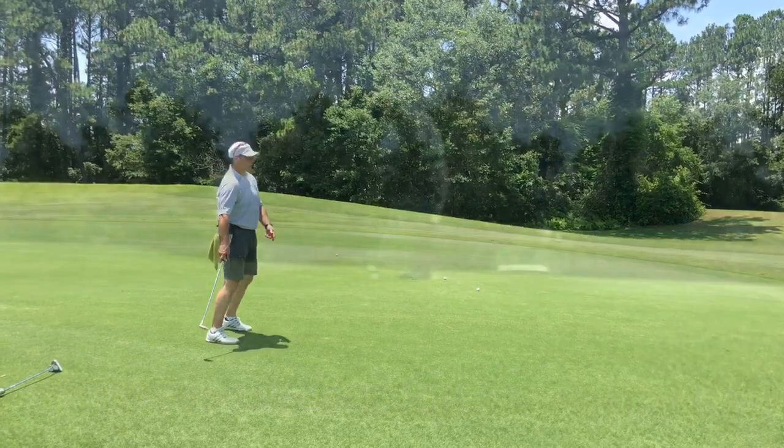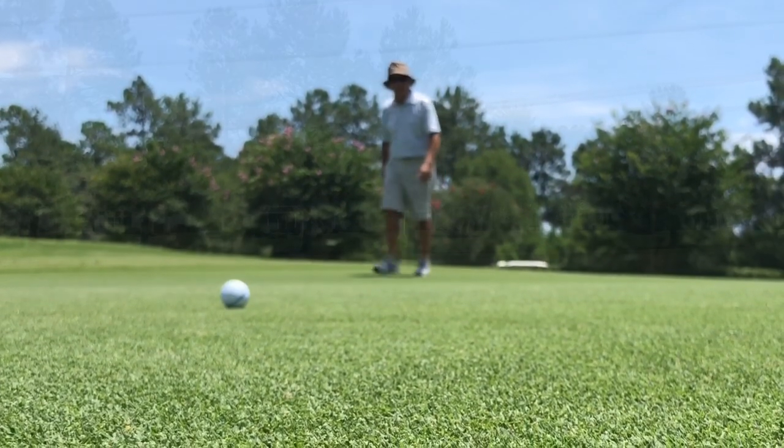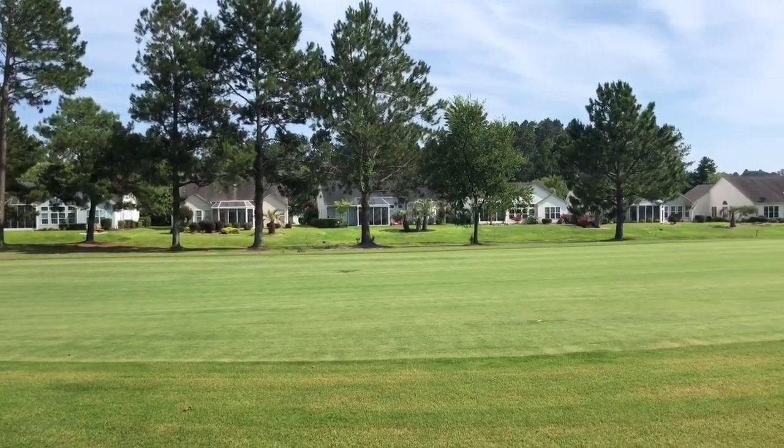Now, the majority of the fairways were full. The greens were rolling as well, as we found out. Now, if you're visiting the area, this is a course you need to book. It has everything a good golfer would want.